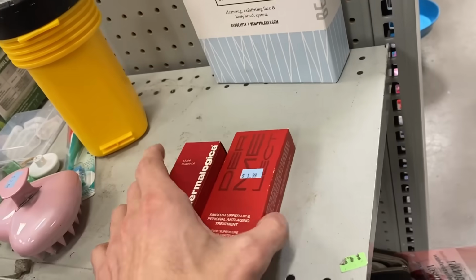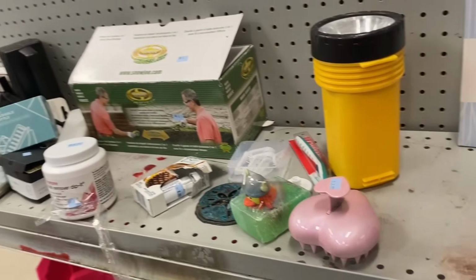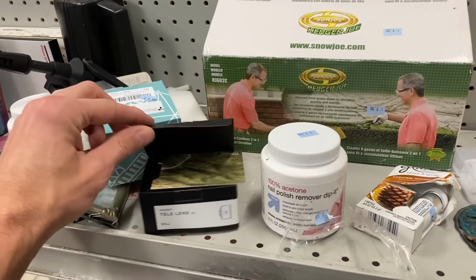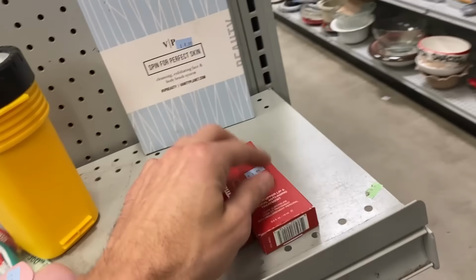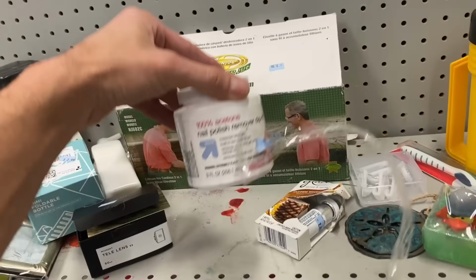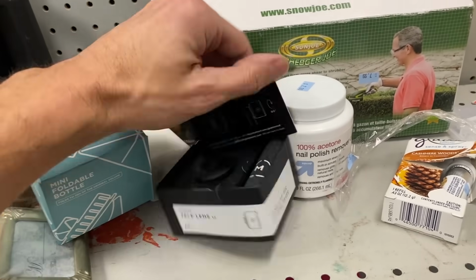This looks like the stuff that you see at TJ Maxx's, something like that. This store and our location in general seems to sometimes get bulk donations from places like that, like TJ Maxx. So I'm gonna grab these two, toss them in the cart. Is that Up and Up, a Target brand? I think that is. So I'll let that go.